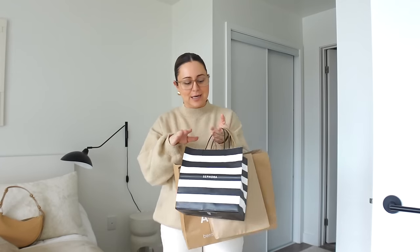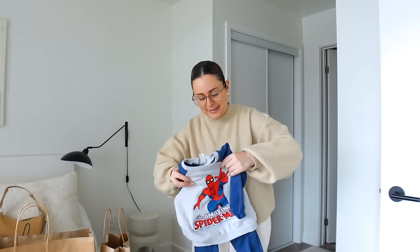We did a little shopping, ladies. I want to show you guys what I ended up getting. I pretty much found everything that I was kind of looking for. Okay, so first I went to H&M and I was looking for something that Amy was looking for, but also something for me, and I didn't find it. I ended up getting this set for Kylo because we just love seeing him in Spider-Man stuff, and because I got him the tent, he has Spider-Man PJs.